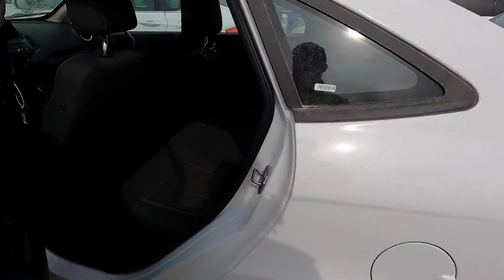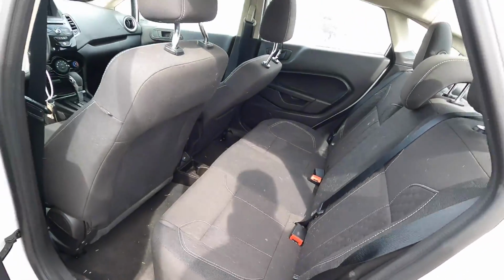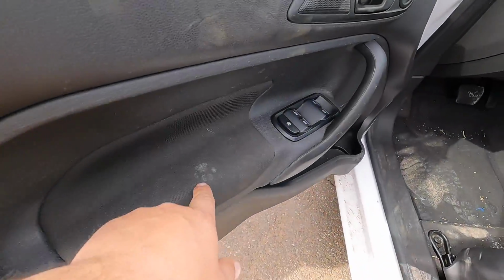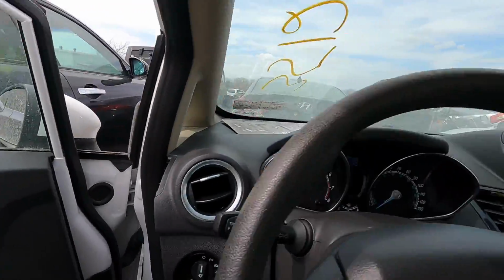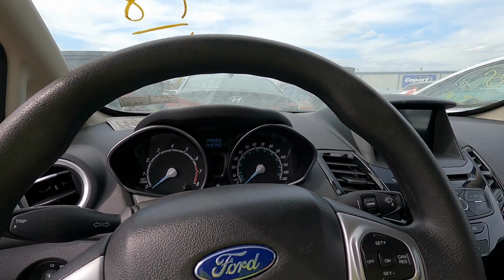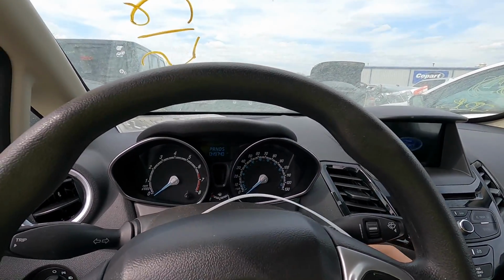Let's look in the back and see. Sounds like a smoker's car, and it's a little dirty, but I mean it's not bad, guys. There's a little kitty cat prints or raccoon prints. You find those a lot out here. Yeah, she's not bad at all. Let's go ahead and put the key in it and fire it up. These are cheap cars, econo boxes, man.